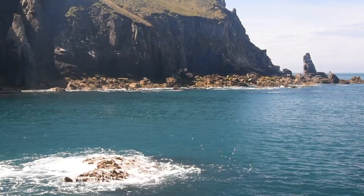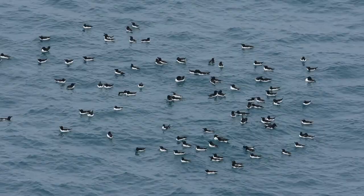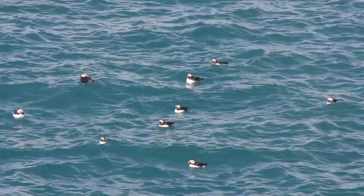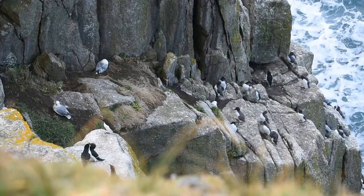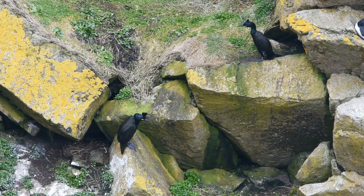These birds on the water here, guillemots, razorbills and puffins, are all auks. When not ashore in the breeding season, they spend the whole of their lives at sea. Let's look at some of the species that we might hope to see. We've seen the shags before, but now in breeding plumage, they have a striking crest on the top of their heads.